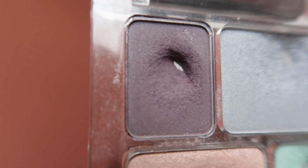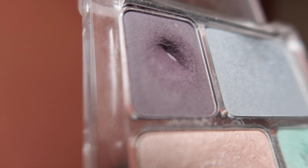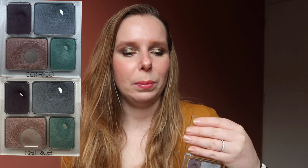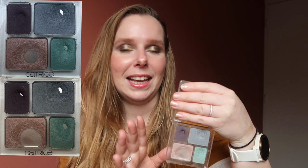The eggplant shade, I did hit pan today. I put that in my outer corner. I'm wearing that in my outer corner most of the time. I have the green last little bit on my lid as well with a yellow pigment. And yeah, very, very excited that I did hit pan.